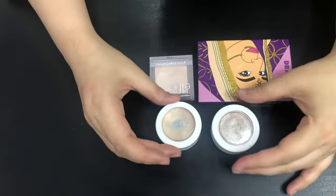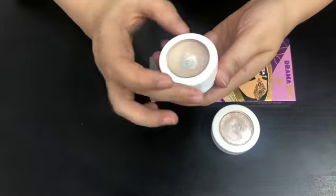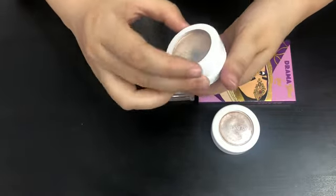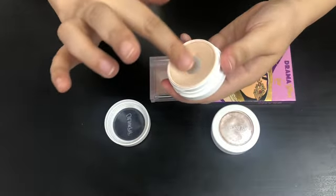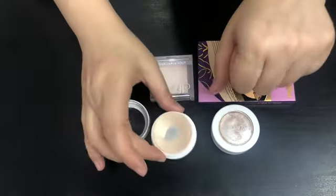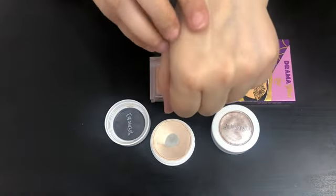Then these are my cream highlighters. The best thing about cream blushes and highlighters is they just melt into the skin and never look unnatural. I have this one by Colourpop. It's their Super Shock highlighter in the shade Lunch Money. These are not a typical cream formula but a cream to powder finish.